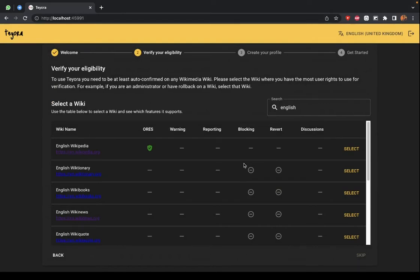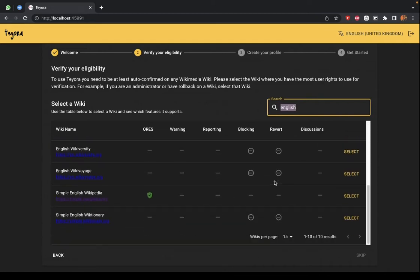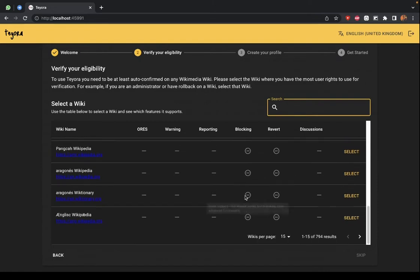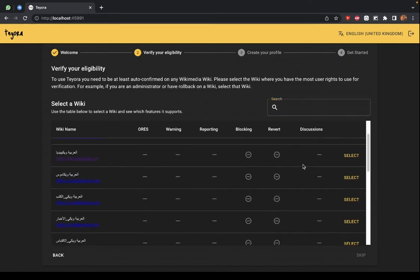Now, when this is done, this will all be filled out. At the moment, because it isn't done, the actual showing what it supports is all blanked out. But if you hover over it, it'll tell you which features that Wikimedia project supports. So as we can see, the English Wikipedia supports ORES. But of course, by default, it puts in your language up here, so you have only projects in your language. But if you remove that, then you basically have every Wikimedia wiki, and you can just step through them all.